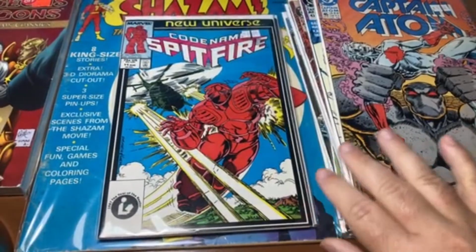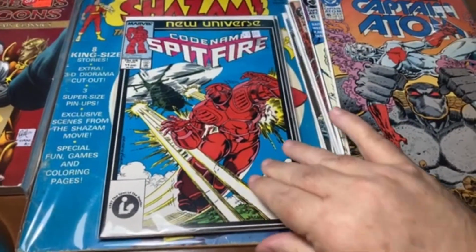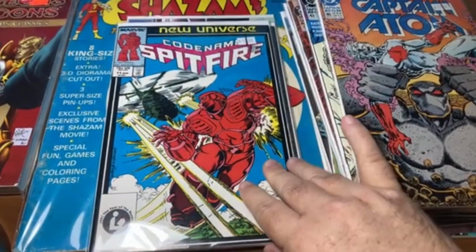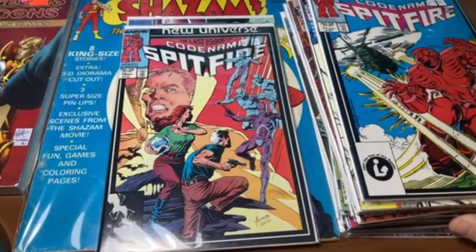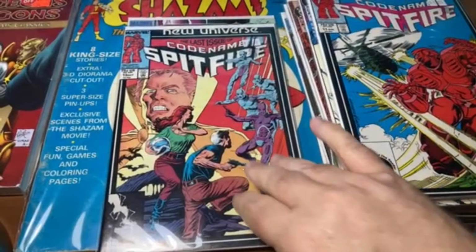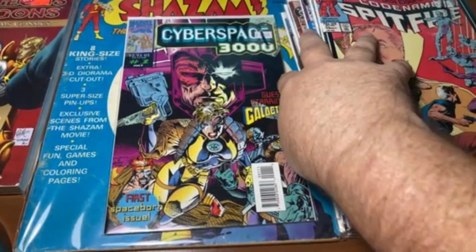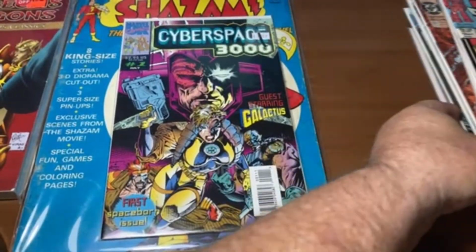All right, Codename Spitfire is one of those New Universe comics I want to start getting and reading. There's not too many of these. I still have yet a few more issues of Psi-Force I was really hoping to get today. So Psi-Force and Codename Spitfire, I want to get those two series. And maybe eventually Starbrand and some of the other ones. I've read some of the Starbrands. They're not bad at all.